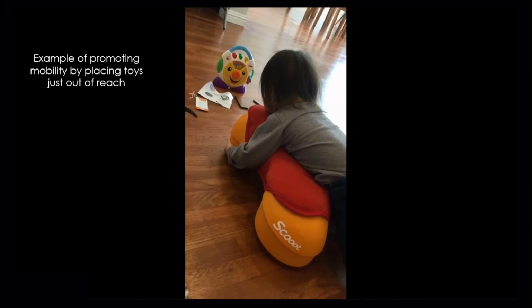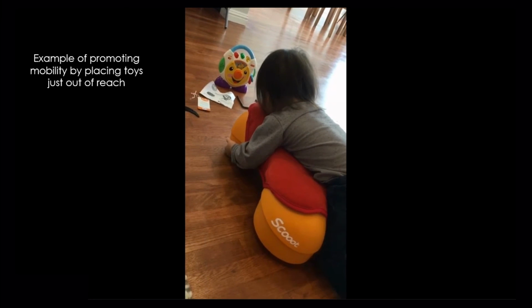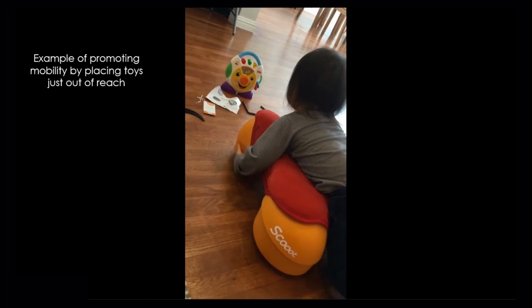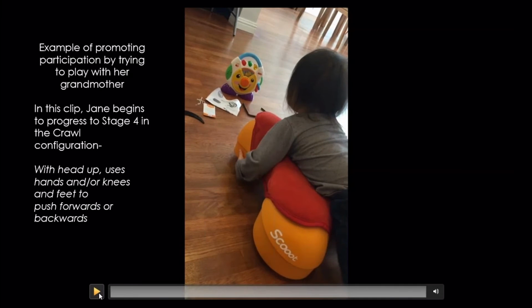And also, I guess you can show in this picture for that person that was asking, you can see that she's even holding her hands underneath the Scooot, but the wheels are still further in the middle where she wouldn't get her fingers caught. Even if she's pushing forward, she's still able to grab underneath and her fingers are still okay. Okay, on to the next slide.